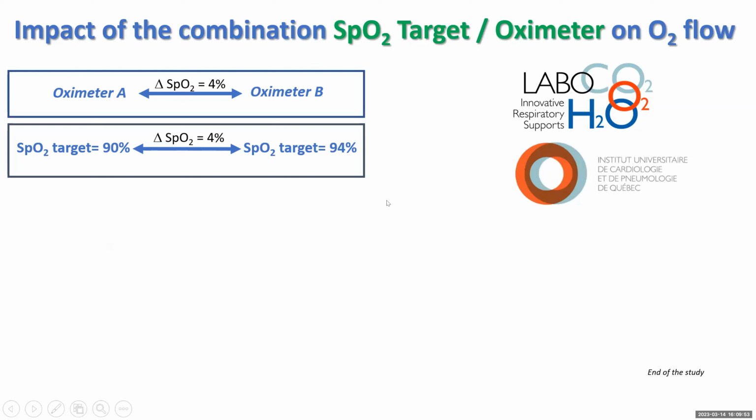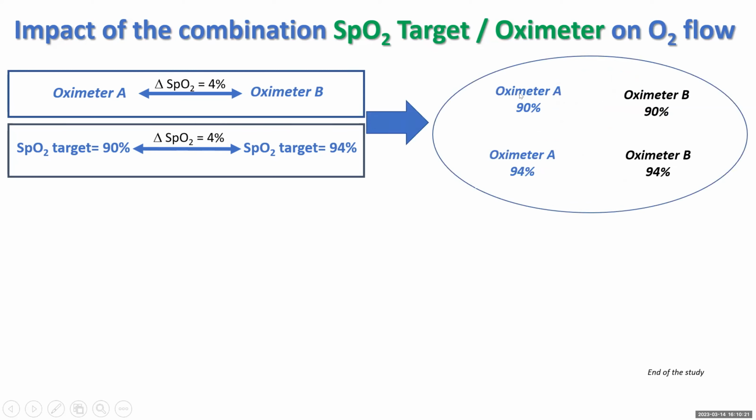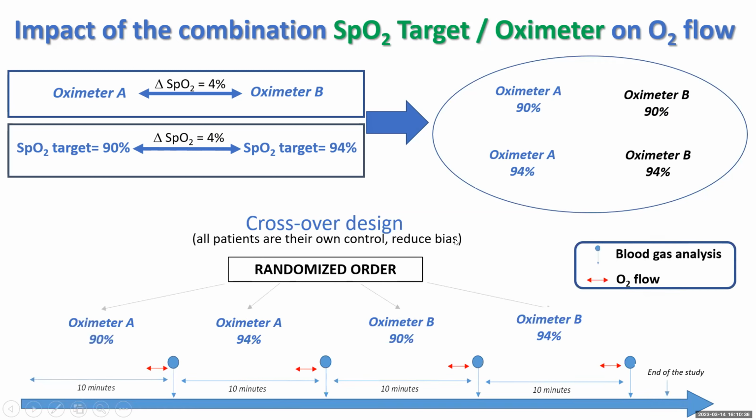So the other recent data that we have is a combination of the SpO2 target and the pulse oximeter discrepancy. So we used in this study 2 oximeters that we previously evaluated. And you remember that the difference between those 2 oximeters was 4%. And we also evaluated 2 SpO2 targets. So we had 4 periods: with oximeter A, 90 and 94%, and with oximeter B, 90 and 94%. It was a randomized crossover design, so all the patients were their own control to reduce the bias.